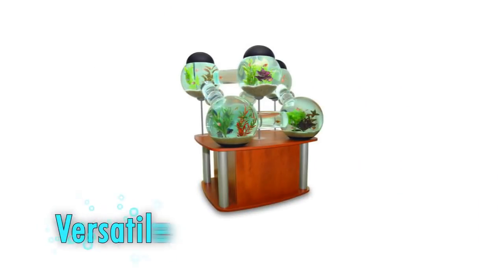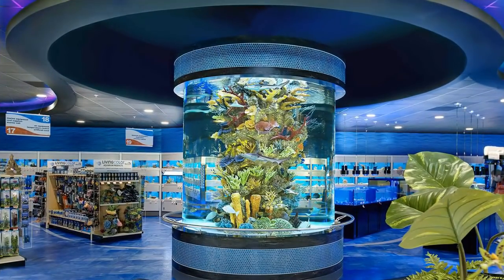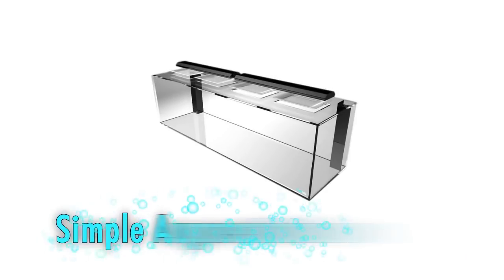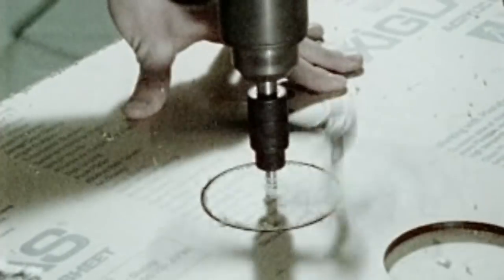Acrylic is a versatile material that can be shaped and molded into seemingly endless configurations. Although glass too can be shaped and used for bow front style aquariums, acrylic can be made into virtually any custom shape desired. Need to augment your acrylic tank with a hole for piping or fitting? No sweat. Acrylic can be drilled or cut without much fear of cracking. Piece of cake.